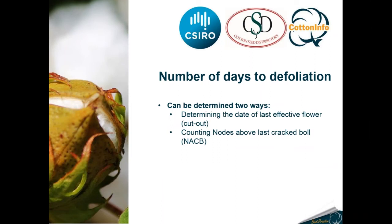We're forecasting when we think we'll be defoliating, and trying to work that out on the average predominant number of plants. So the last effective flower, and Mike's going to give a rundown about that, is the last flower. It's the one that we probably tag and say, okay, this is the last one we're going to make, and we can count back the number of nodes.